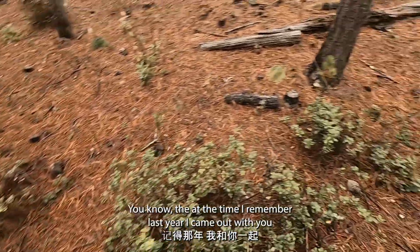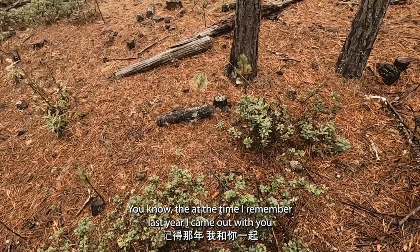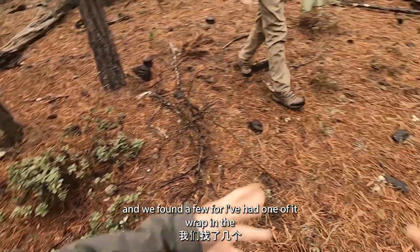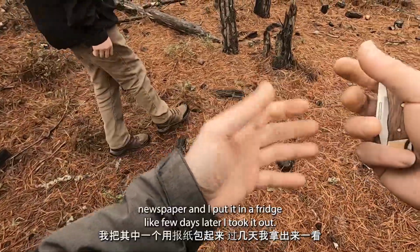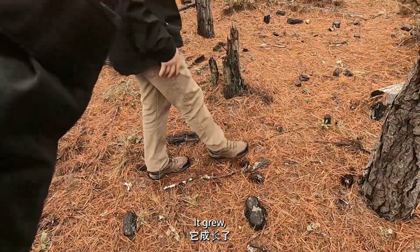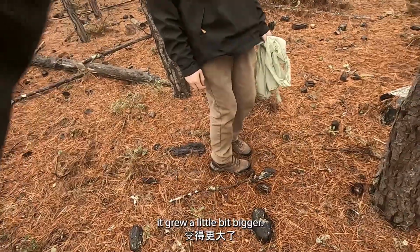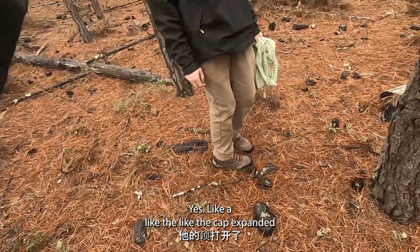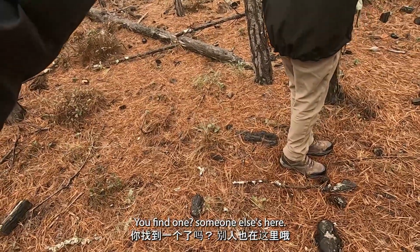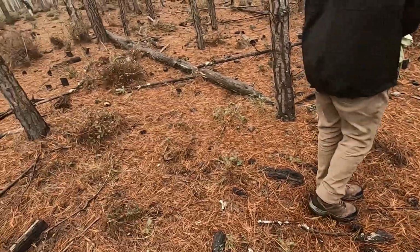You know, remember last year I came out with you and we found a few porcini. I had one wrapped in newspaper and I put it in the fridge. A few days later, I took it out. It grew. No way. It grew a little bit bigger. Yes, the cap expanded. You found one? Someone else is here.